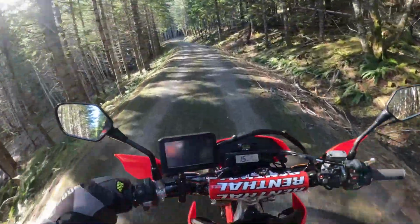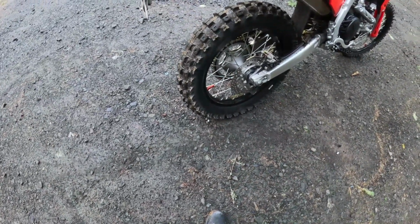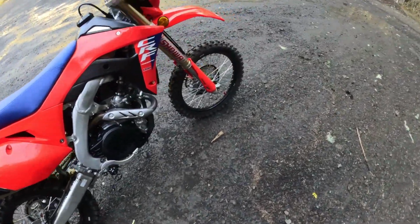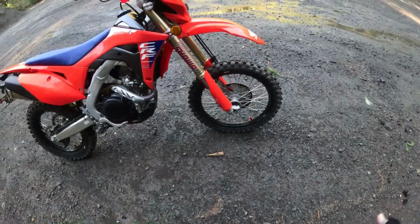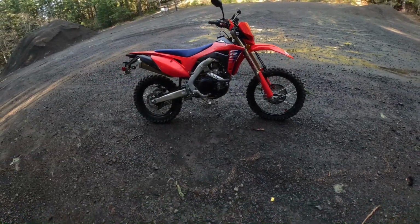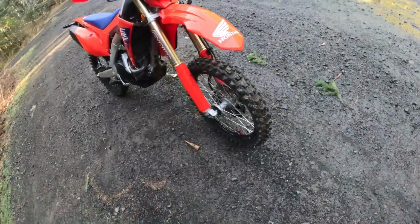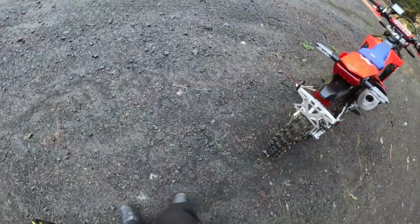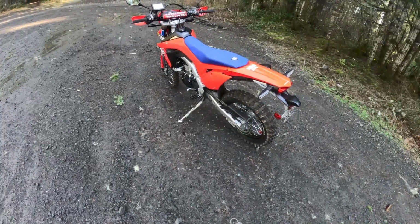Tires: the Golden Tire G333 hard intermediate in the back, and the Golden Tire 216 in the front, the 90/90. And it works great on this bike for these conditions. They dig, they hold up well, okay on the pavement, and get me up some of those trails that I need to do. But they're not a high mileage tire. I don't think you get thousands and thousands of miles out of them.